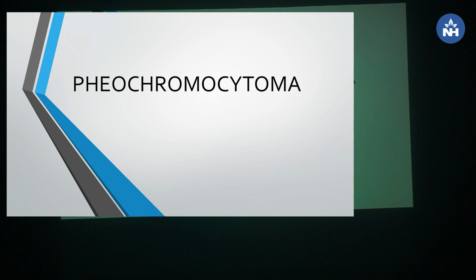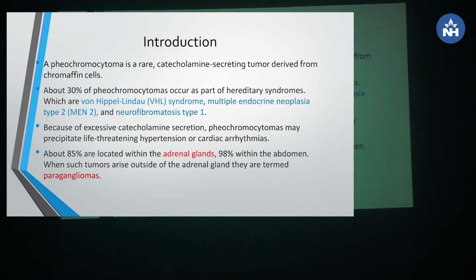Pheochromocytoma is a rare catecholamine-secreting tumor derived from the chromaffin cells. Because of excessive catecholamine secretion, it can precipitate life-threatening conditions such as hypertension or cardiac arrhythmias. Etiologically, 30% are part of hereditary syndromes, while the rest are sporadic. The most common include VHL, multiple endocrine neoplasia, and NF type 1, neurofibromatosis type 1.